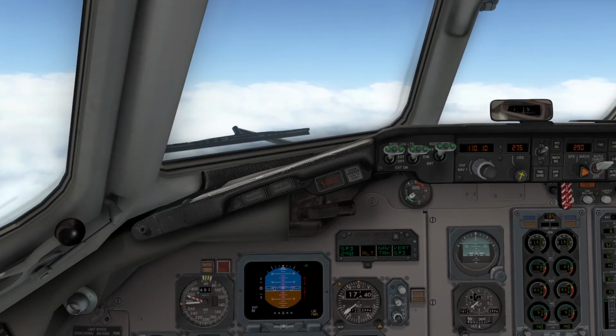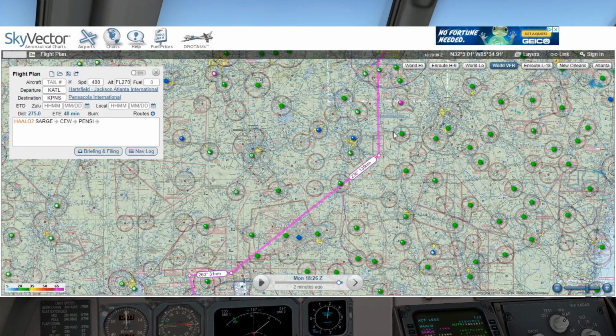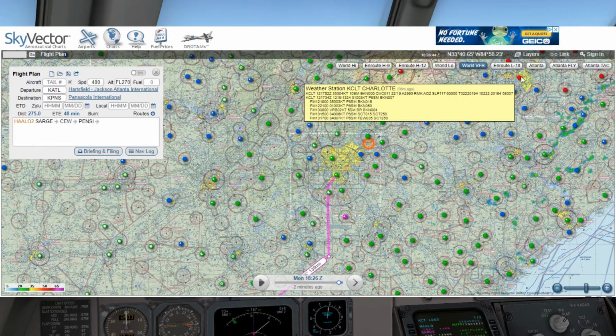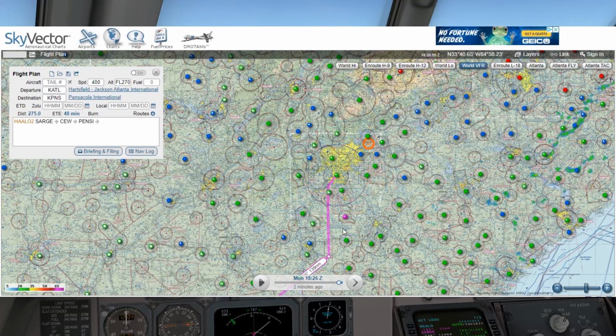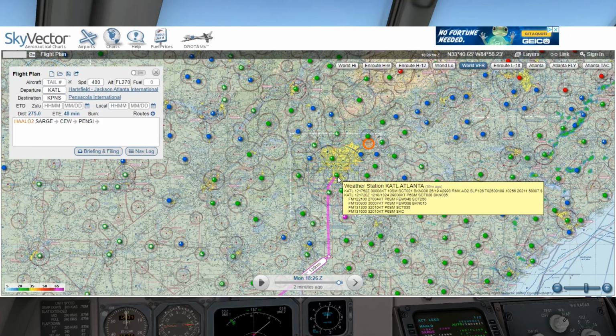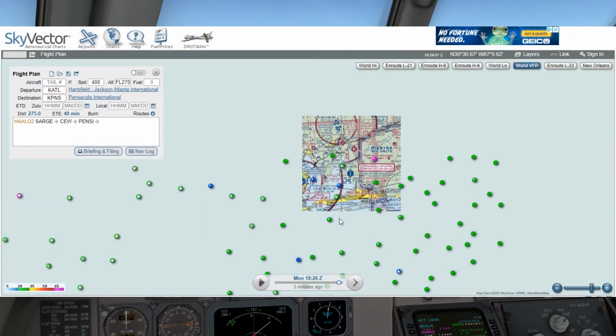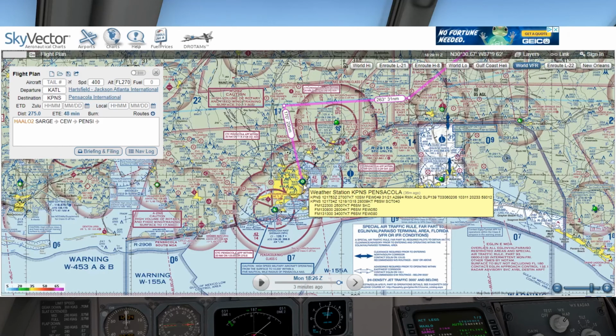Let's see if I can get Sky Vector up. All right, we got Sky Vector up. Weather has definitely cleared out a good bit since this morning. They still got low IFR in Charlotte right now. Broken at 600 feet, overcast at 1,100. And Atlanta is scattered at 2,100, broken at 3,800. Clearing up. And Pensacola should be winds 270 at 7 knots, 10 statute miles visibility, few at 4,900 feet. Altimeter 29.94. Okay, so good there.